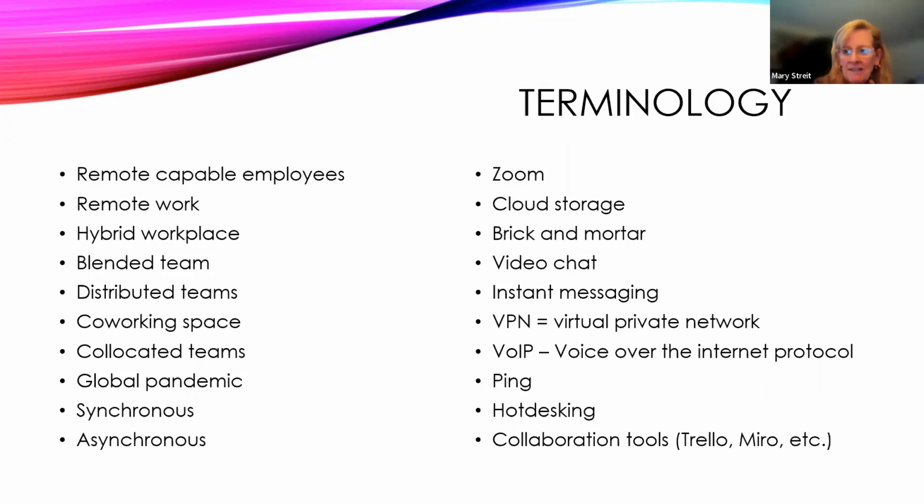Brick and mortar, I think, has been around for a while. That's the more traditional university, where you're actually physically in the classroom. And I think that kind of carried over sometimes a little bit to the workplace, even though you don't usually hear people saying back to the office. You don't usually hear them call it brick and mortar. I think it's more when you're talking about education.